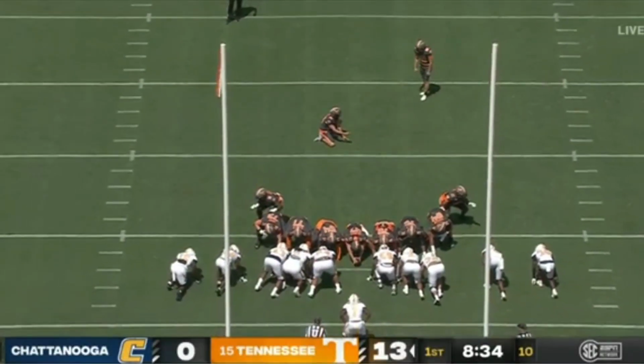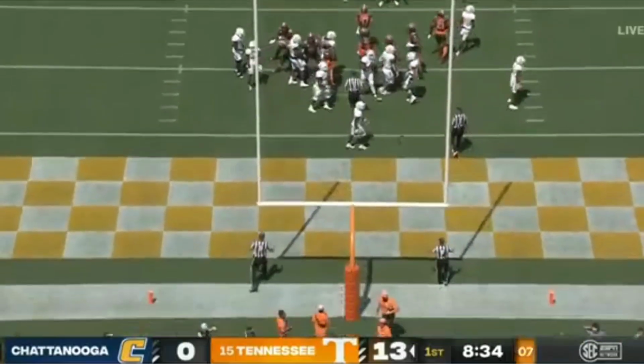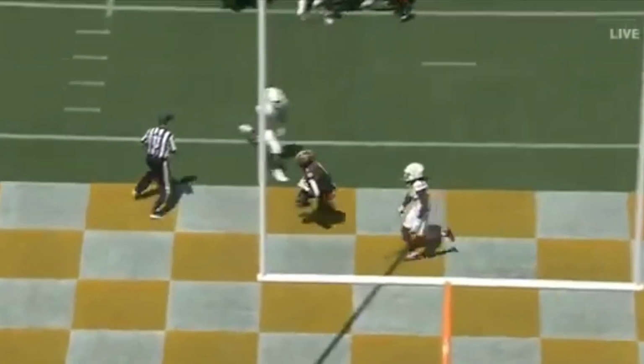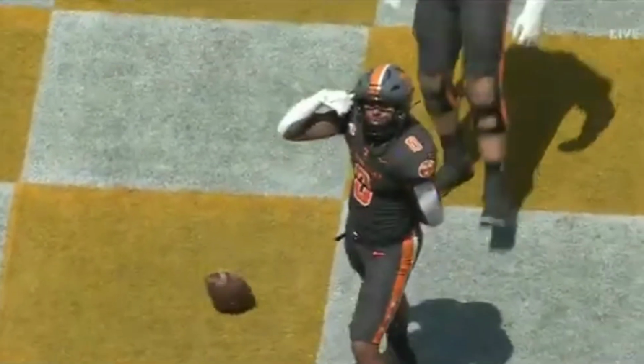Max Gilbert won the kicking duty, the freshman from Memphis, and his first 2 extra points of his career are good. Find themselves in the end zone once again, and Ethan Davis, new face at tight end, able to get his first touchdown of his Tennessee career.